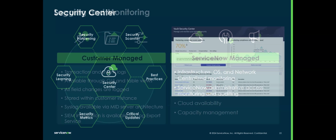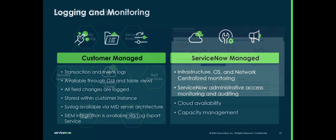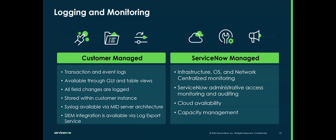So regarding logging and monitoring, if you can switch then to the next slide. Thank you. So regarding logging and monitoring, it's also an important part. And in fact, it occurs at 2 layers in the environment. First, on the customer side, and second on ServiceNow, managed by ServiceNow.